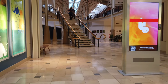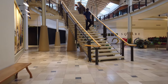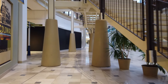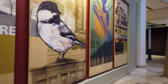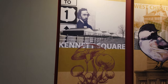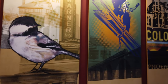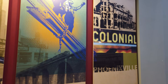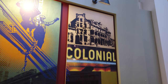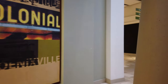Especially the one that's about the Lincoln Highway. The Lincoln Highway one is probably my favorite in here. Honestly, it smells like a dentist's office back there. It's all sterile. But yeah, this one, Route 1, Kennett Square. And this is the Colonial Theatre in Phoenixville. This is the one that was made famous by The Blob. You can touch the blob. That doesn't sound good.